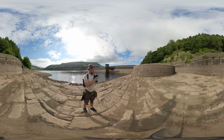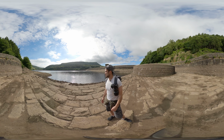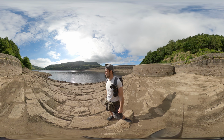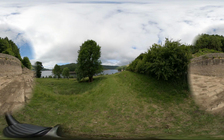Unfortunately, the drone wasn't really behaving there. I think it didn't have many GPS satellites to connect to. So I think it might be all this that's blocking some GPS. So I'm gonna jump back in the car, pop round the other side of the reservoir. Hopefully we get a little bit better of a connection over there, so it's a bit more safe to fly.